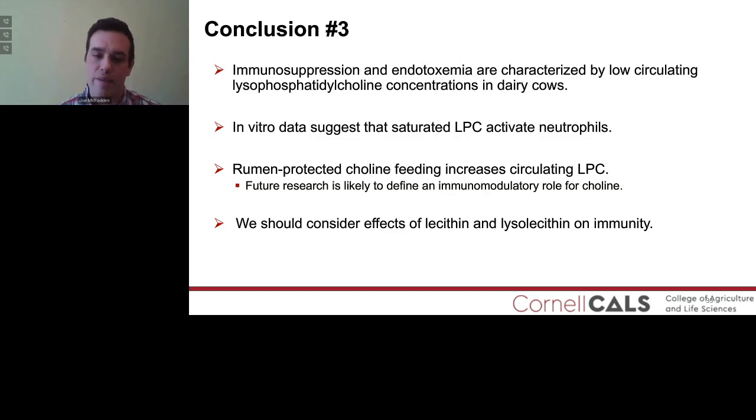Please be aware that lecithin does have phosphatidylcholine, which can be degraded to lysophosphatidylcholine and absorbed, but it's not the only phospholipid found in lecithin. And the same thing with lysolecithin, it does not just have phosphatidylcholine. In fact, crude forms of these will also have triglycerides, which is going to have a different response on immunity, obviously.